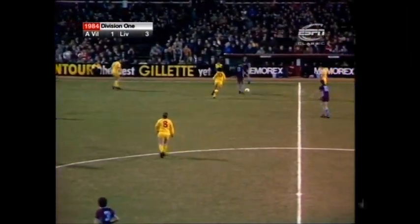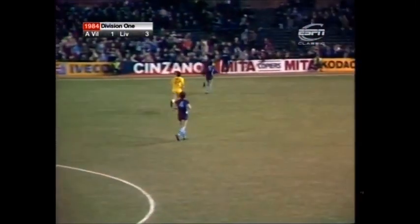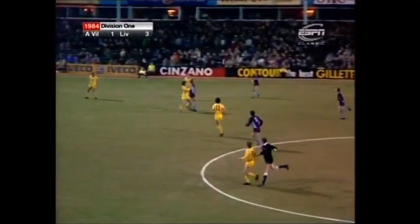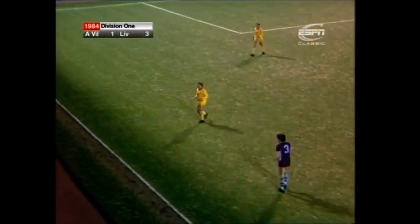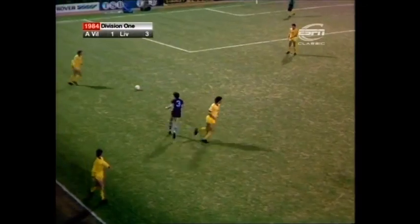Shaw. Forward by Hansen. I should think the watching Benfica coach will have learned one or two things tonight, and I should think it's probably put some fear into him, seeing how Liverpool have taken over away from home here. Just a couple of minutes left. Here's McMahon. Quite a few Villa fans streaming out of the ground now.